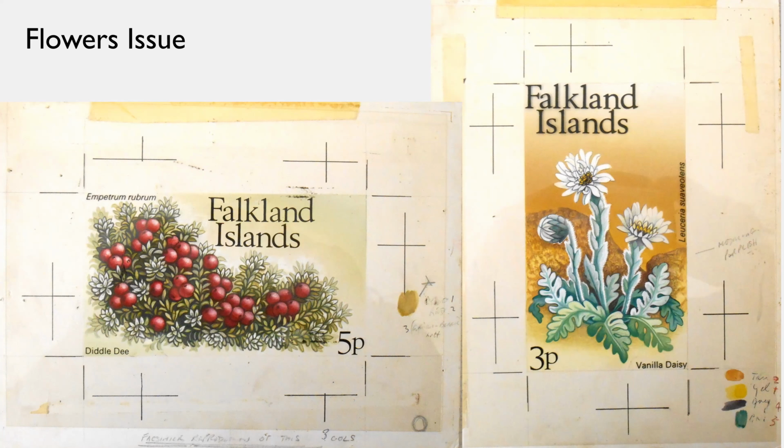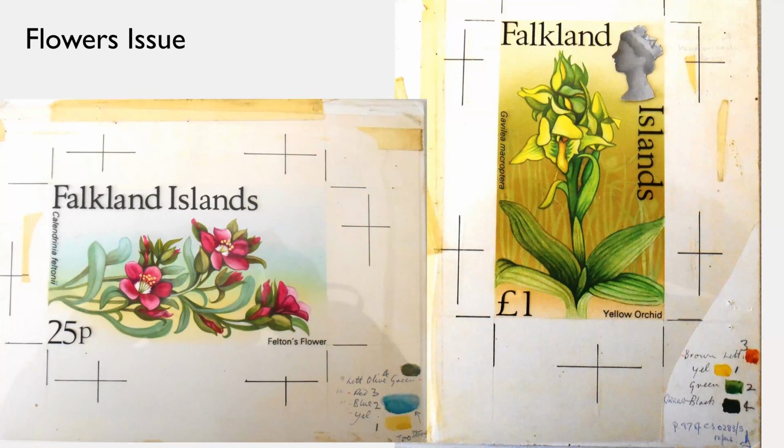Now, why I've done that is that I did produce a monograph back in 2015 that looked at the design material and proofs for those issues. It's called the QEII Sterling Commemoratives, and that's why I haven't shown some of that just as a repeat during this talk. And there's the 25p and the pound set. As I say, these are A4 size boards, so they're wonderful to see in the archives.